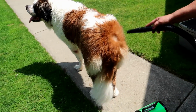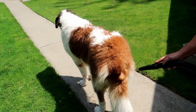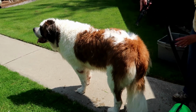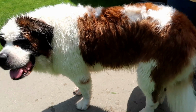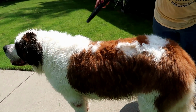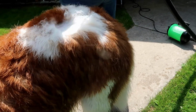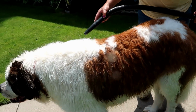Now comes the fun part. That's her favorite part, is her butt. She's like, yeah, now we get to make her all poopy. Yeah, I think there's some hair coming out of her. I don't know if you guys can see that. That is a lot of water. Yeah, the water's got to come out and then the hair will start flowing.